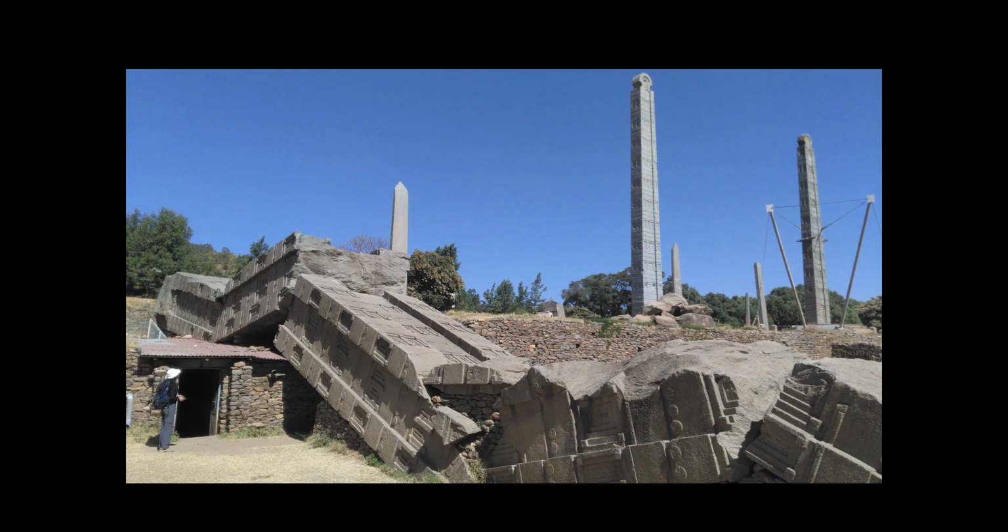So we moved out of Tigray and went to Axum. And Axum is an incredible place. It's the center of the Ethiopian Orthodox Church. But it also has these stele fields, which were stone monoliths set up in the 3rd and 4th century. And they're royal burial sites. So they mark the burial sites of royalty. Some of the biggest single monolithic stone structures ever attempted to be erected by man were installed on this site.